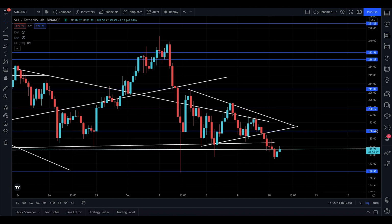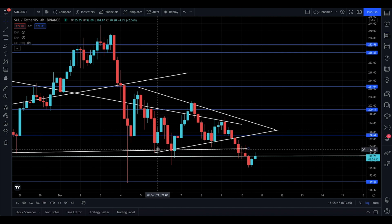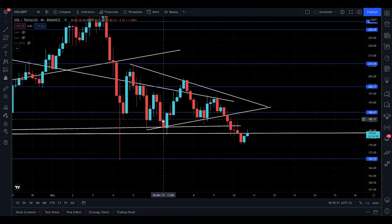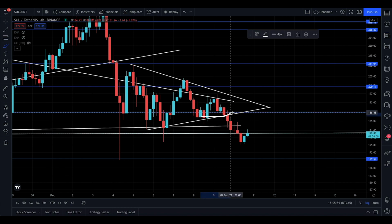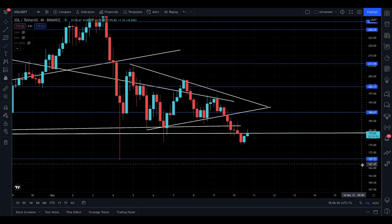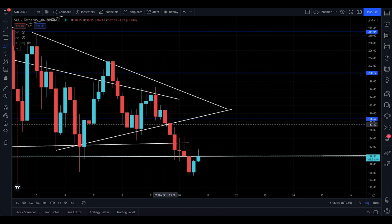Now, if you go to yesterday's video, I did talk about this particular symmetrical triangle right there. For me, I don't see Solana going to the upside anymore anytime soon, because I told you, be careful of the symmetrical triangle. They're meant to be 50-50. They're meant to go up or they're meant to go down. Understand that?